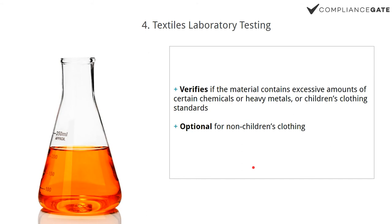Okay, last but not least, we have textiles lab testing. And the purpose of lab testing for textiles is to verify if the material contains excessive amounts of certain chemicals or heavy metals, or if it conforms to children's clothing standards, which are broader in scope than just checking certain substances. Now, I'm going to focus on the chemical testing in this video. So, as I mentioned, it can be tricky to find compliance testing companies or labs that actually cover Australian and New Zealand standards outside of Australia and New Zealand.